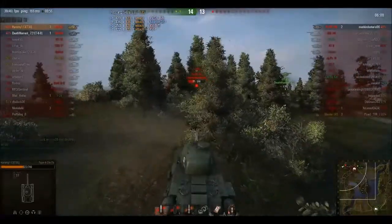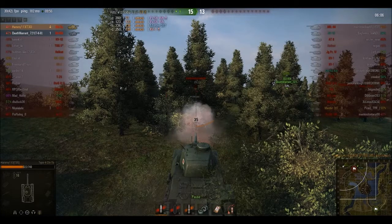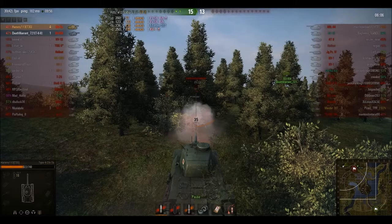And so we're going to finish off here, and kaboom. And so right there is how you turn around a 39%er to win. You use teamwork, you use your teammates as bait, and you kill their good players. As we can see, the KV-1S on the other team did not get any kills, and if he started getting kills, it would have been a lot more dangerous.